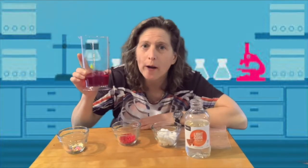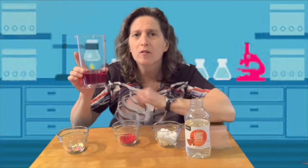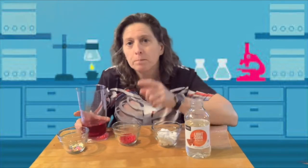Let's talk about the different parts of the blood. When you see blood, maybe because you're bleeding or whatever, it kind of looks like this. Not quite as watery as this, but it's red, right? But it turns out that this is made up of different parts, 4 different parts: plasma, red blood cells, white blood cells, and platelets. Here's how these items go together in your blood.